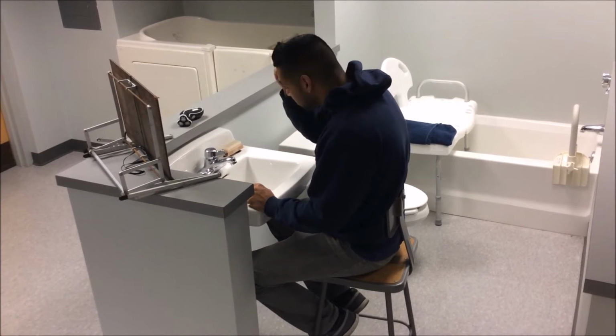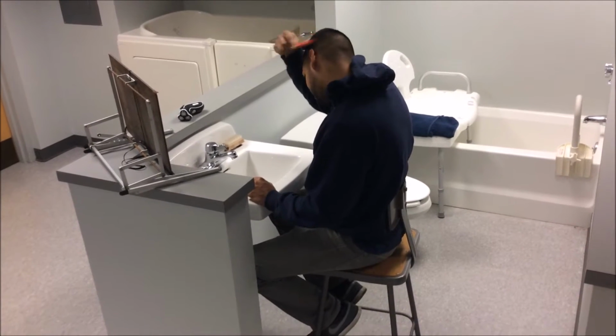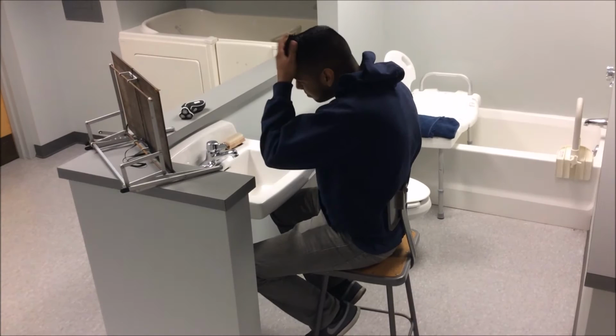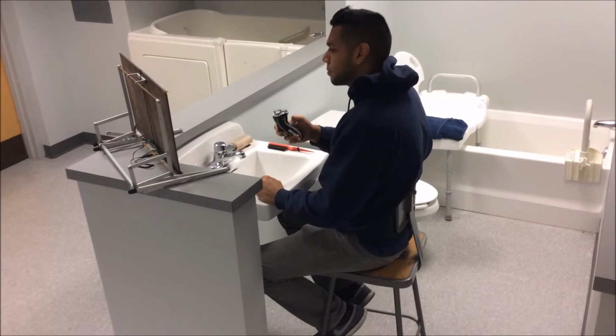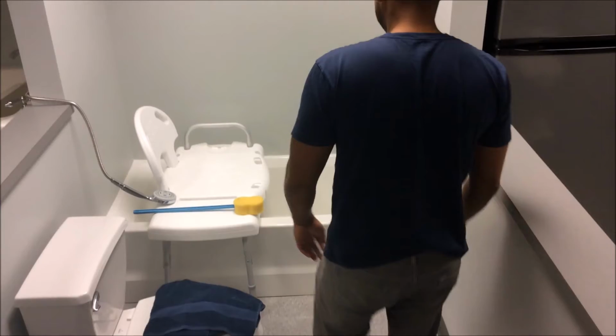While completing morning grooming activities, the use of assistive equipment can be beneficial. These allow for less repetitive movements and allow you to complete your tasks more efficiently without high energy expenditure. Examples of assistive equipment you can use are an electric razor and also an electric toothbrush.